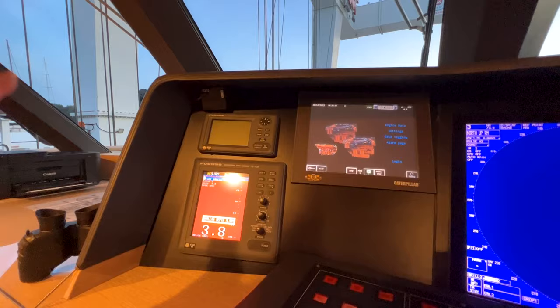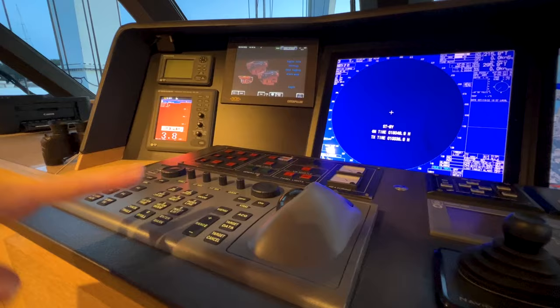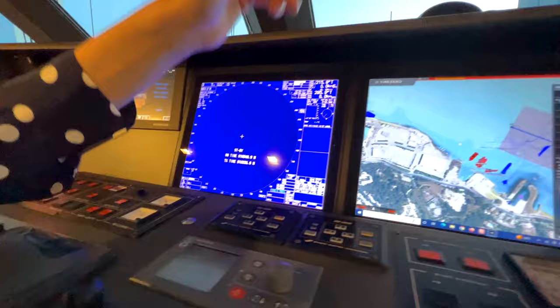Here we have the Furuno Eco Sounder, engine monitors. These are the basic switches for navigation lights, power supply to generators. This is the keyboard control for these multifunction displays. You can put your radar or chart plotter here. There is a computer monitor connected to a TimeZero server.